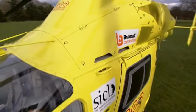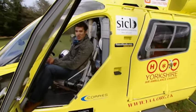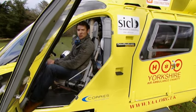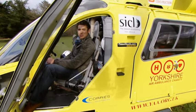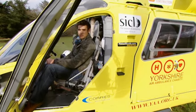When you're involved in a serious accident, one move can mean the difference between a good recovery and a long-term disability. That's why paramedics normally take extreme care with their patients. But sometimes they have to take a risk to save a life.